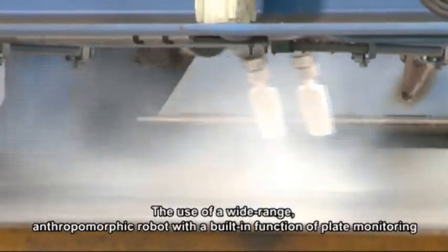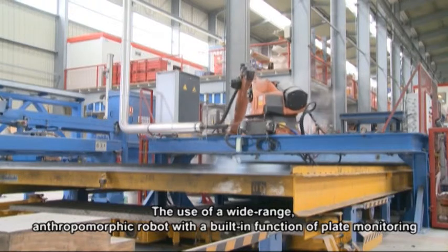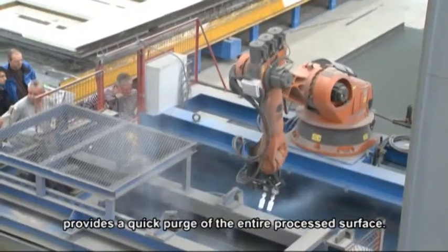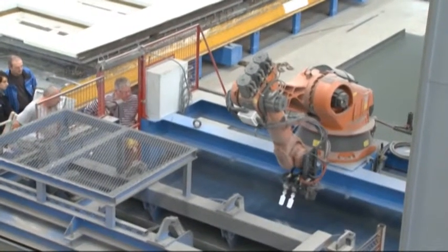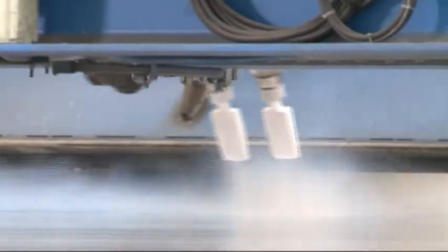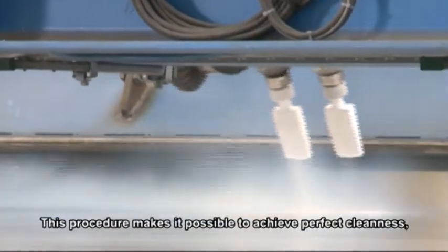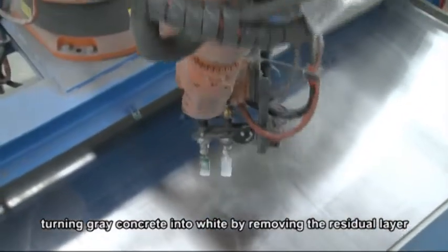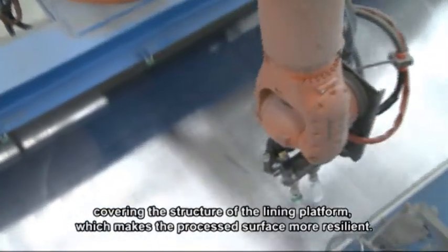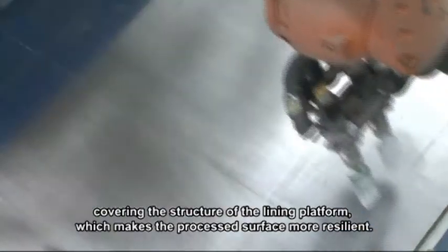The use of a wide-range anthropomorphic robot with a built-in function of plate monitoring provides a quick purge of the entire processed surface. This procedure makes it possible to achieve perfect cleanness, turning grey concrete into white by removing the residual layer covering the structure of the lining platform, which makes the processed surface more resilient.